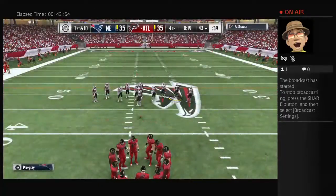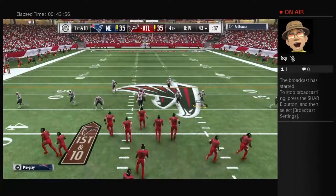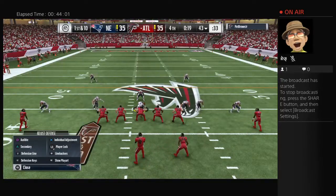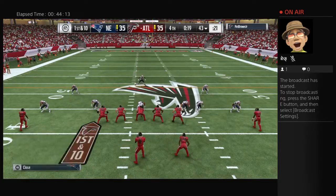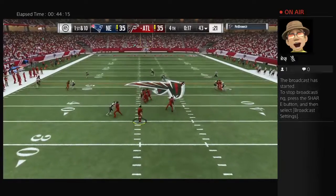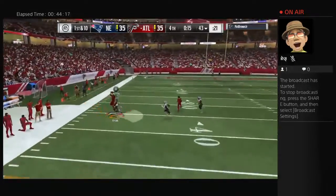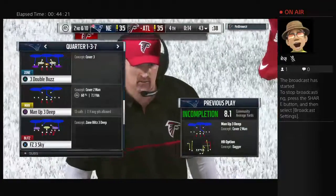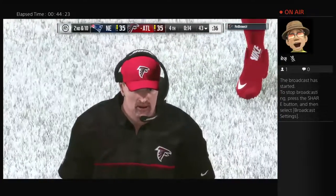And here comes play number 6 on this drive. They'll put 2 receivers left, 2 to the right. Here's Ryan. And it pops free. The collision there jarred the ball loose and brings up 2nd down.